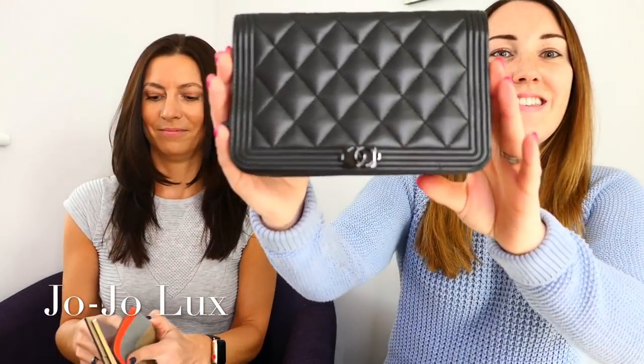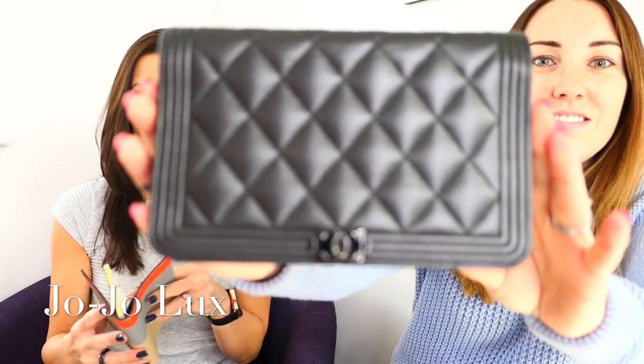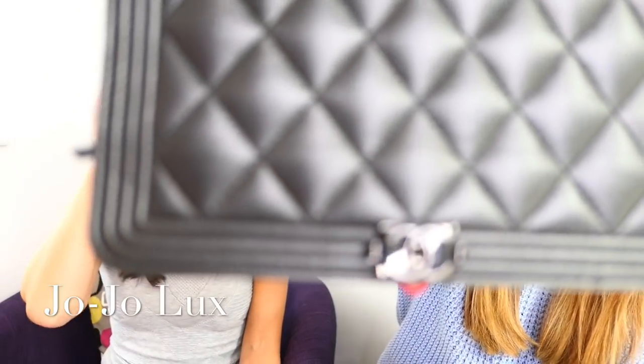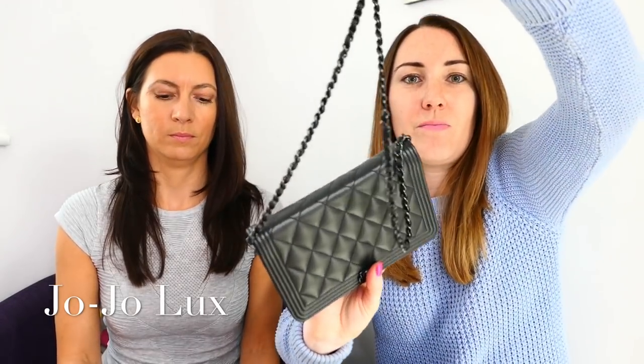So this, you can see there, is the So Black Caviar Boy WOC. As you can see, if I zoom in again, it has the black hardware on it, and it also has the black hardware on the chain. The main variance on this one is that it doesn't have the pocket at the back, as most of the classic bags do, which is a bit of an annoyance. It would be nice if it did.